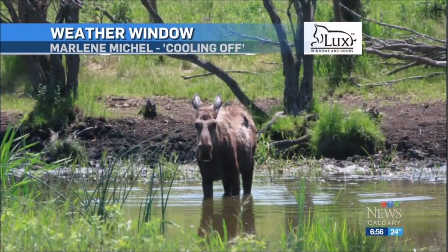But yeah, it's just been a gorgeous day today. We did see a little bit of potential for some active weather moving in over the foothills there, but it looks like it's basically dissipating by the time it gets into Calgary.